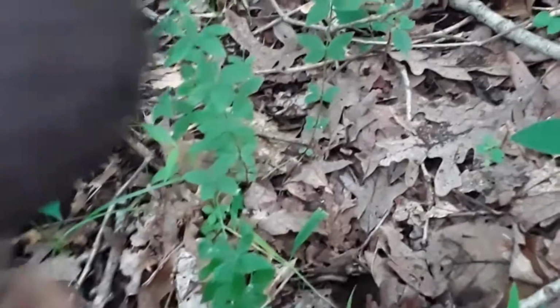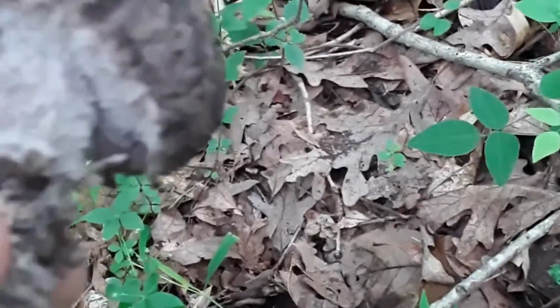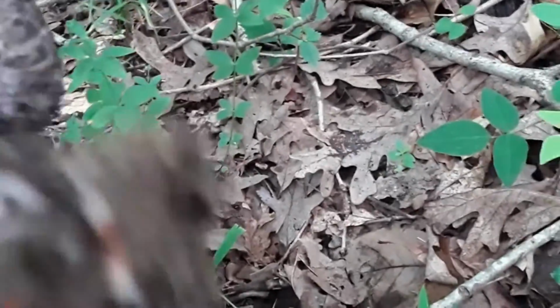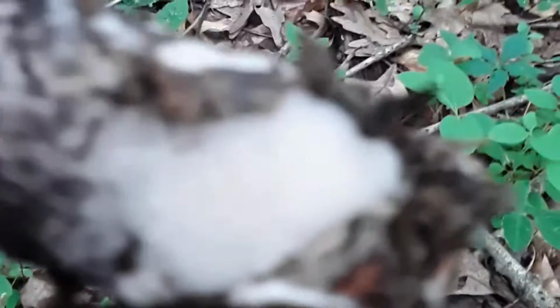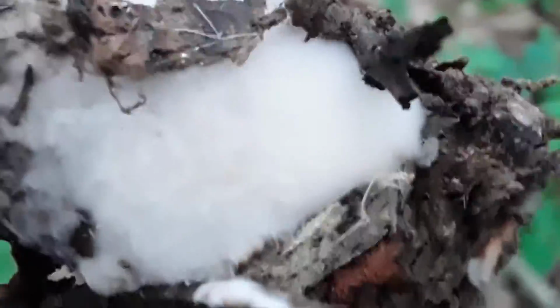I don't know what it is. It is so downy and gray and felt covered. I don't see a ring. I don't see an annulus down here. Anyway, there's some mycelium. If we wanted to grow this on, this is what would grow right here. So I'm going to keep going and see what we can find.